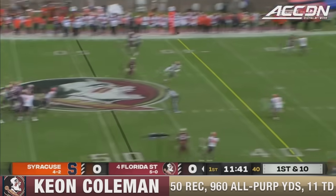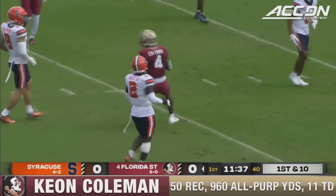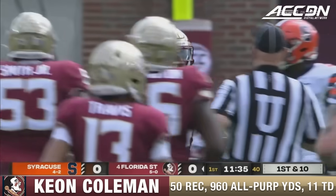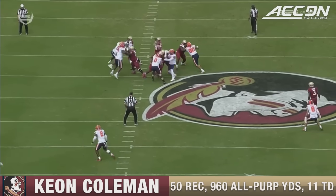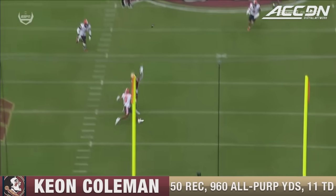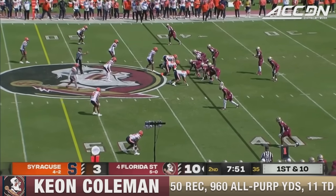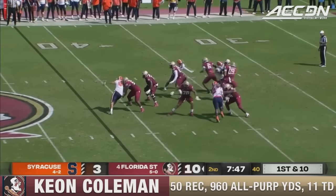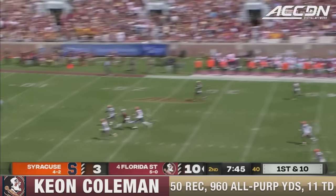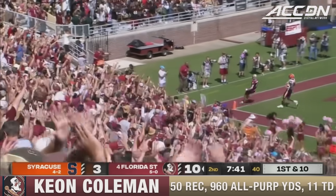Again, a five-man rush. Watch this throw. Keon Coleman's going to say, right, they keep talking about that. That's their motto. Climbing to that college football playoff and putting Florida State back where their fans think they should be at. Travis wants to take a shot for Coleman, in stride. House call. Touchdown.